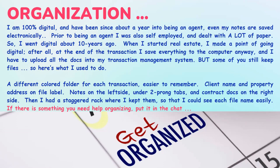I was self-employed in the legal field before, so I dealt with a lot of paper, and I transitioned about 10 years ago into being completely digital. So I don't have a paper file for the contract. Some people still do. Most people have a transaction management system through their brokerage and they upload everything there, but you're still legally required to keep a copy of all of your documents on top of the brokerage keeping them in your transaction management system. So everything is just saved electronically for me.